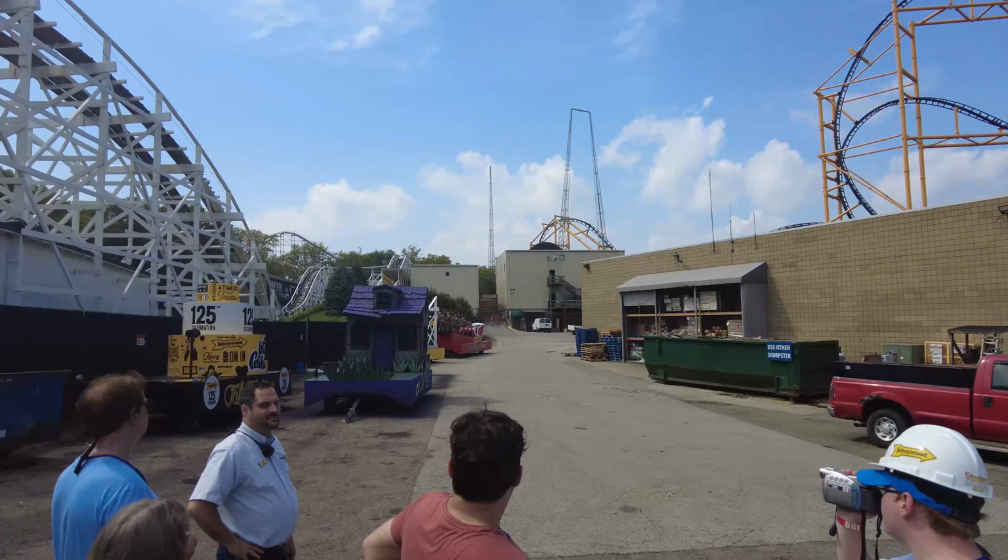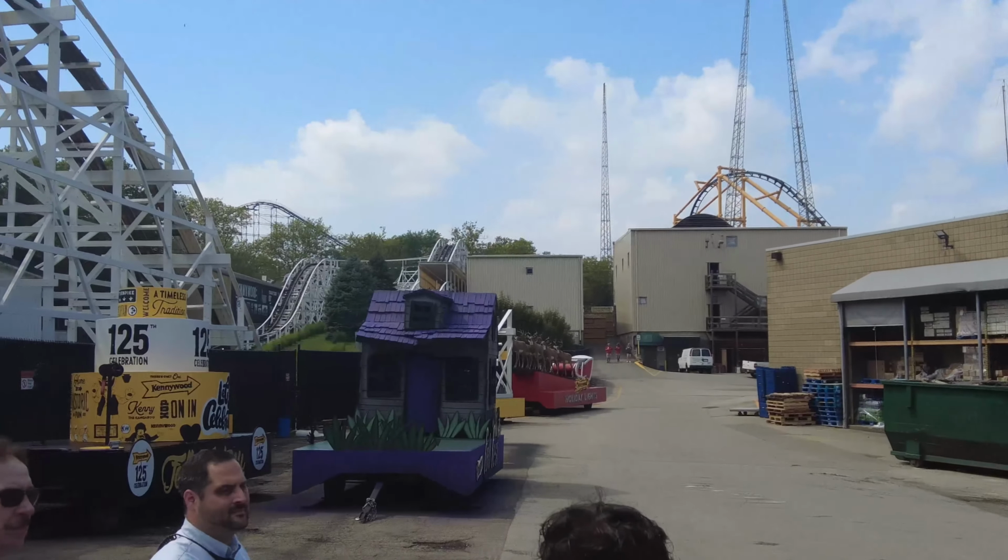At the shop in front of us, that building houses a lot. Our electric department, our warehouse, food warehouse, games warehouse. And then when we get on the other side, we'll get to our maintenance shop and carpenter shops and everything. But as you can see, people already pointed out, these are our Phantom Fall Fest floats. They're still being designed and finished up.